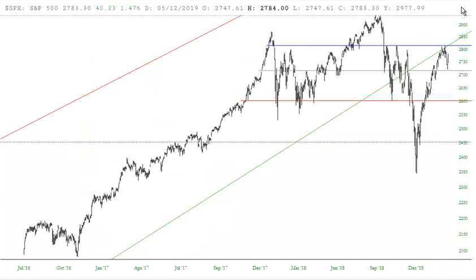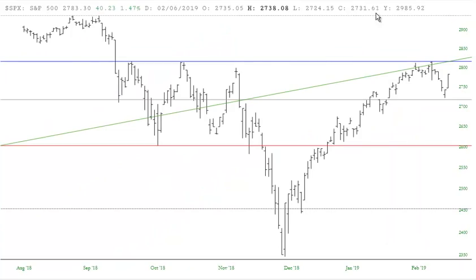The general point being that we've gone from an anything-goes, up, up, up rally to more of a two-way market, sometimes with violent swings, and some days like today where there doesn't need to be any reason for the market to go up. It just sort of went up because it went up, and not because you can point to anything specifically.